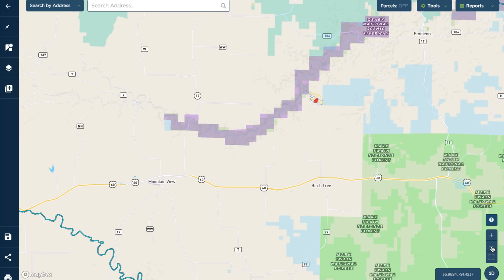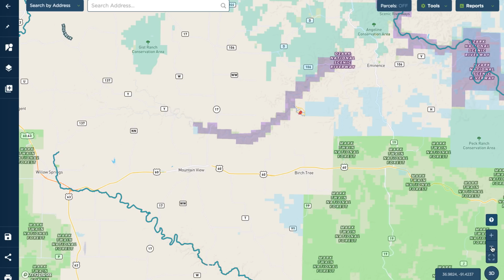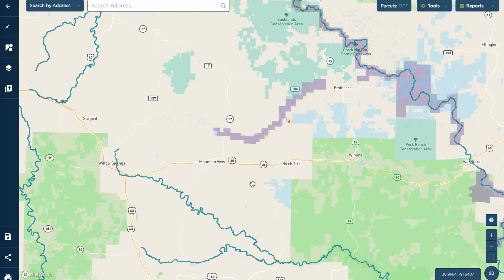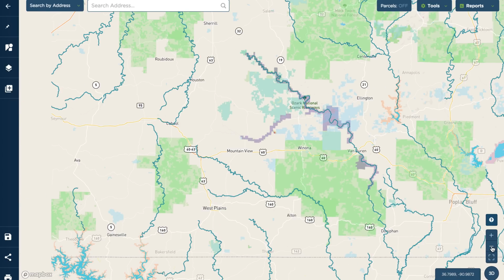Again, all the shaded area is land that's open for public use. That's one thing that this particular section of the Ozarks is really known for, a lot of land that's open for public use, for hunting, camping, etc. It's awesome. The green area is going to be the National Forest. This blue and off blue-green area, that's going to be state conservation land.